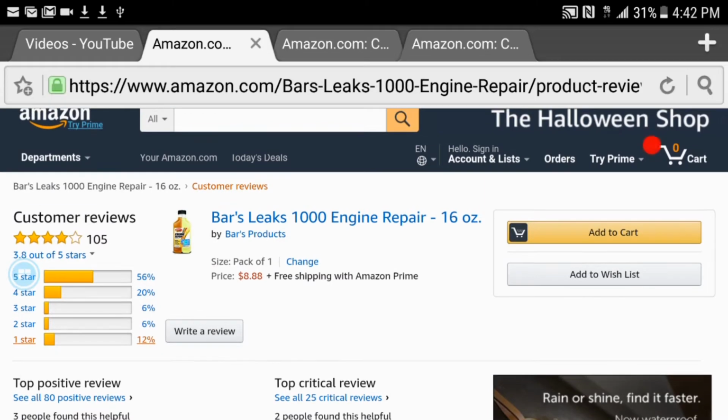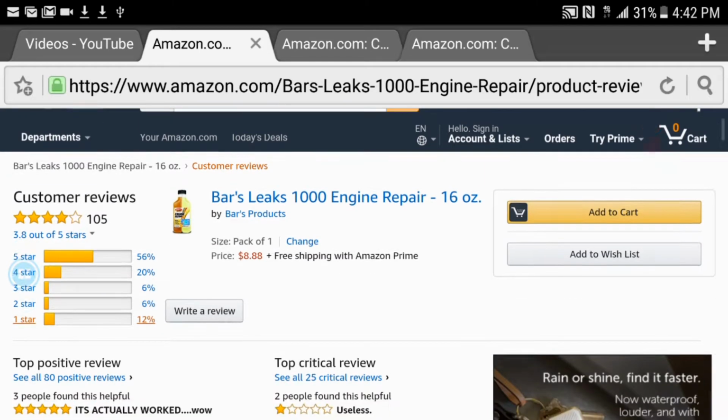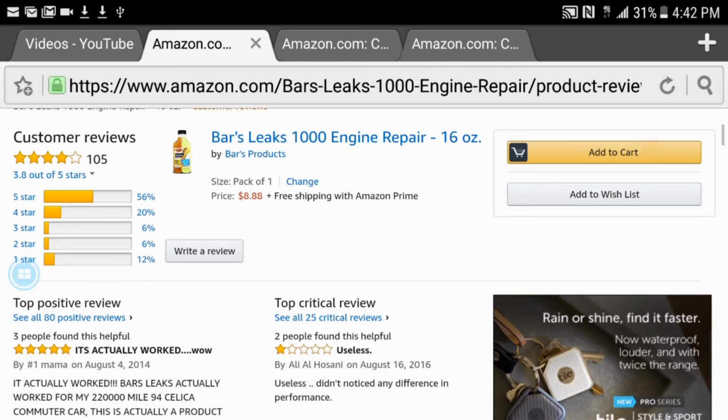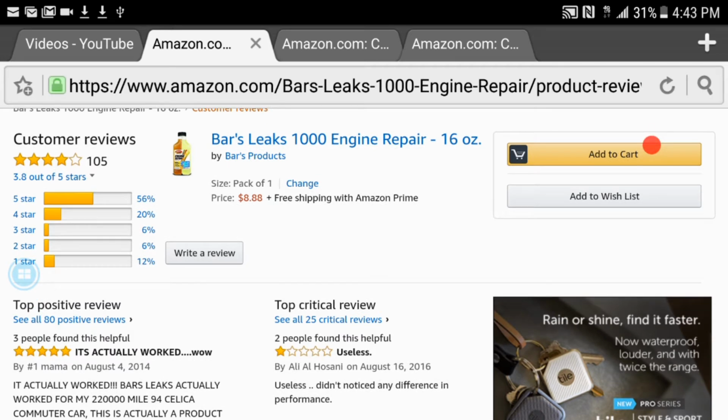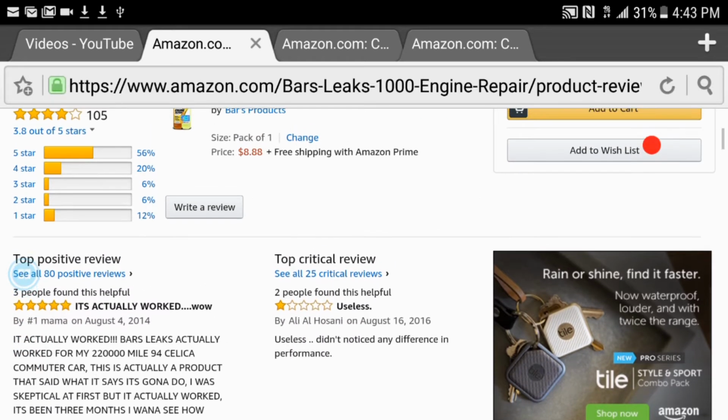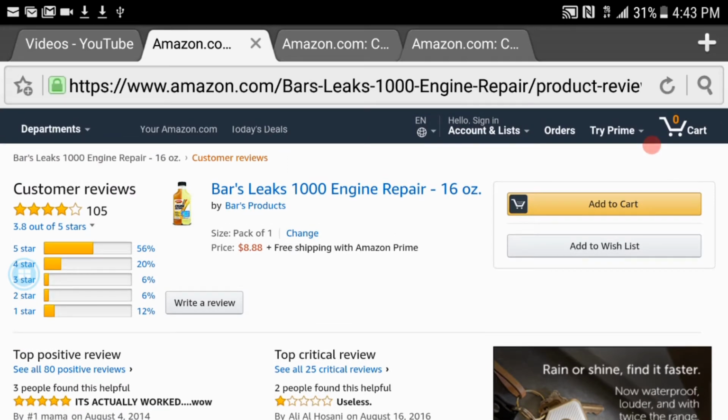Hey guys, so looking at the reviews on Amazon for this Bars Leaks engine repair, it's got a 56% 5-star rating, out of 105 reviewers. So it's got a 3.8 overall, about 4 stars out of 5. And I've been going through all the reviews, and apparently when it worked, it really worked. It worked totally, and people were absolutely ecstatic about it. And I would be too, because engine repairs are really crazy expensive.